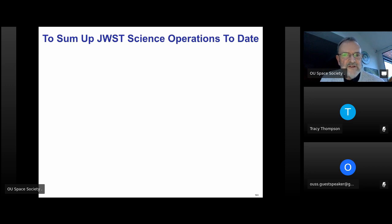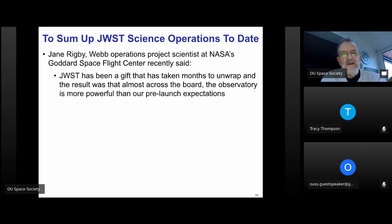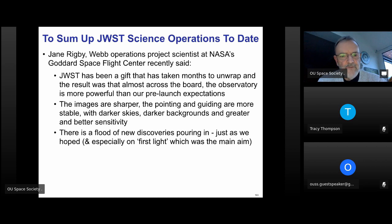So how can I sum up the science operations to date? Jane Rigby, who is the operations project scientist at Goddard, she said, well, it's actually a couple of months ago now, that this has been a gift that has taken months to unwrap, and the result was almost across the board. The observatory is more powerful than our pre-launch expectations. This simply reflects engineers' conservatism and wanting to be pessimistic. The images are sharper, the pointing and guiding are more stable with darker skies, darker backgrounds, and greater and better sensitivity. And there is a flood of new discoveries pouring in, just as we hoped, especially on the first light, the early stars and galaxies, which was the main aim.